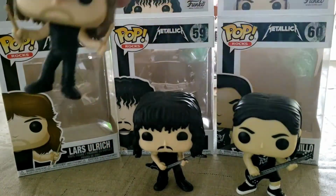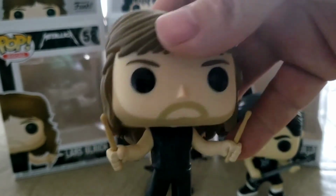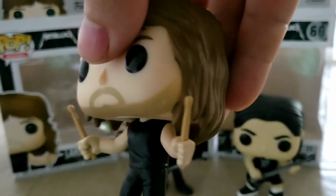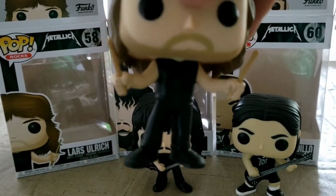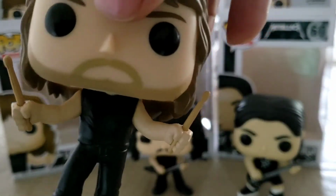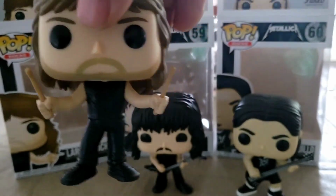And then Lars, let's have a look at him. Definitely made him look younger because he's got hair. He doesn't hardly have hair anymore. I like the way that these look. This is just awesome.